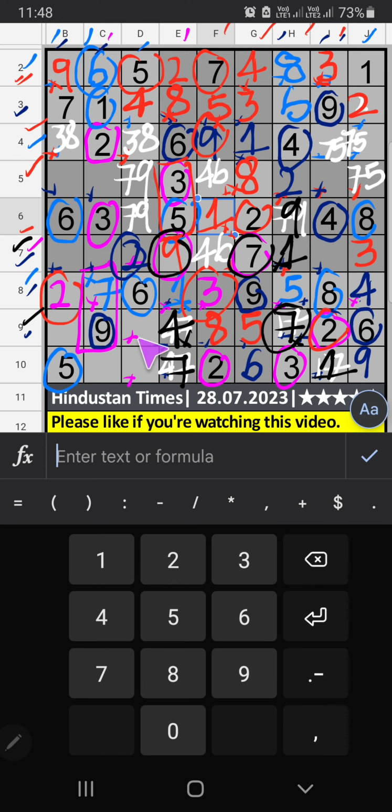The 9th row, 2 numbers are remaining, 1 and 3. It will come in one of these cells. Confirm later. The 10th row, 2 numbers are remaining, 4 and 8. Column D, we have 4. So 4 can't come in the cell, 4 is confirmed here. Then 8 is here. Column D, we have 8. So 8 can't come in the cell, 8 is confirmed here. Then 3 is here.